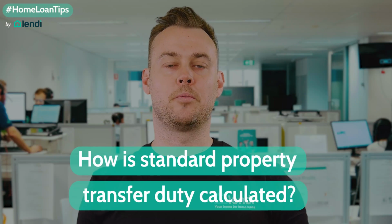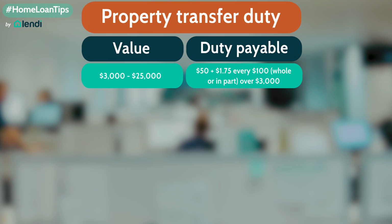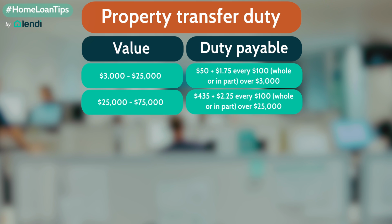So, how is standard property transfer duty calculated? For land or property valued between $3,000 and $25,000, you'll pay $50 plus an additional $1.75 for every $100 over $3,000, so up to $435. For land or property valued between $25,000 and $75,000, you'll pay $435 plus an additional $2.25 for every $100 over $25,000, so up to $1,560.